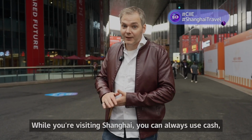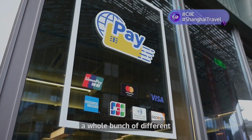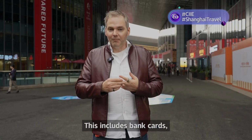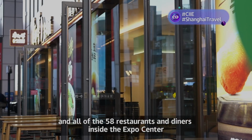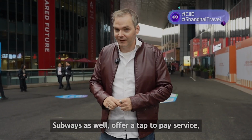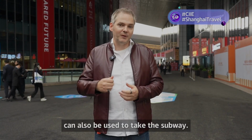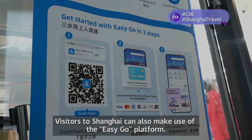While you're visiting Shanghai, you can always use cash, but the city has also set up a whole bunch of different payment systems for international visitors. This includes bank cards, mobile payment apps, and all of the 58 restaurants and diners inside the Expo Center will accept just about any foreign credit card. Subways as well offer a tap-to-pay service, so foreign bank cards and credit cards can also be used to take the subway.